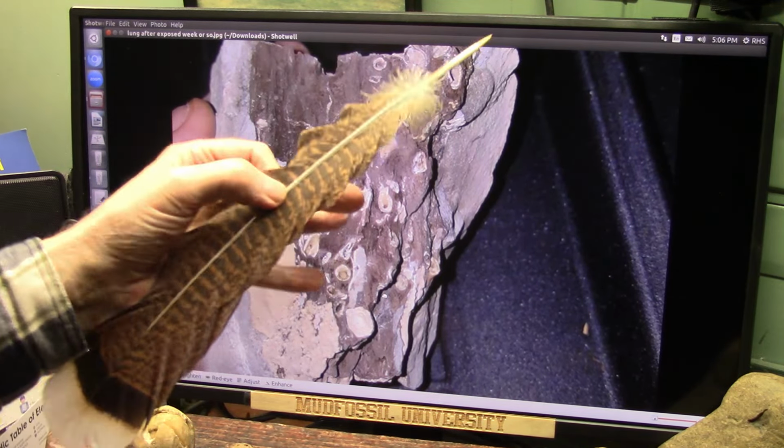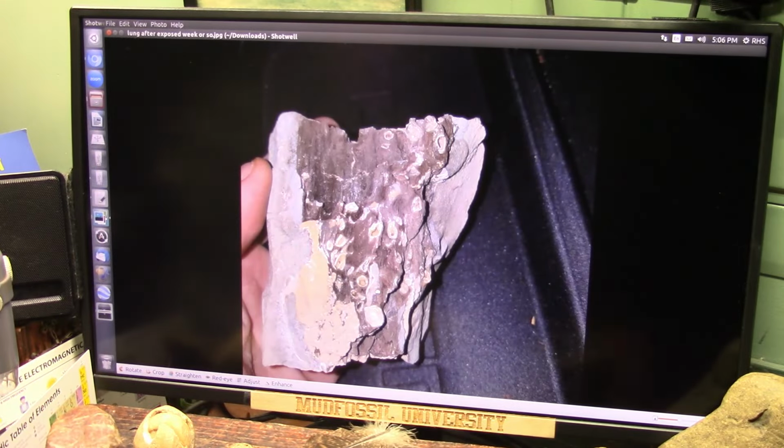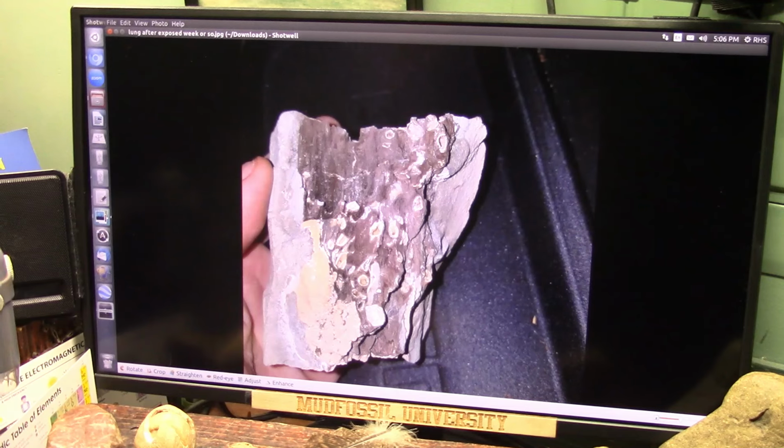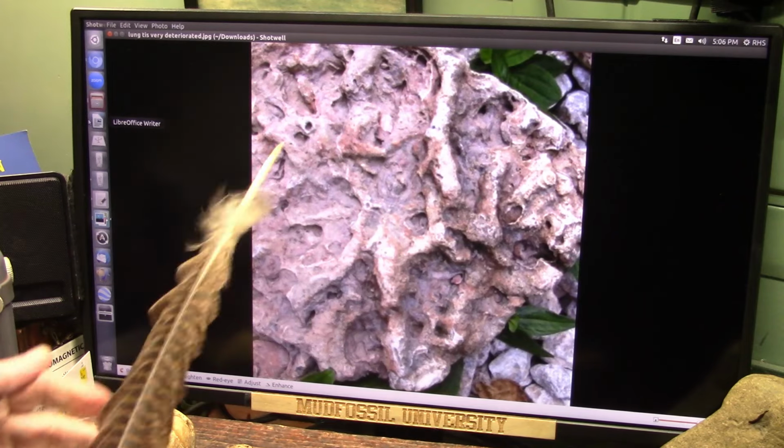Because once it loses that wetness, it just dusts off and falls apart. And that's the same thing that's going to happen to those brains. They take them out of the water or whatever liquid they have them in. Now, here's another lung. I believe it's a lung.